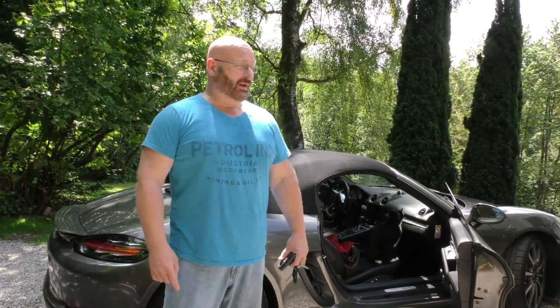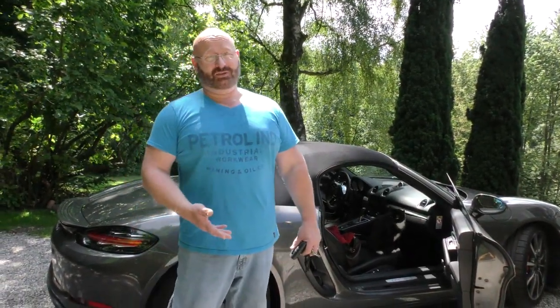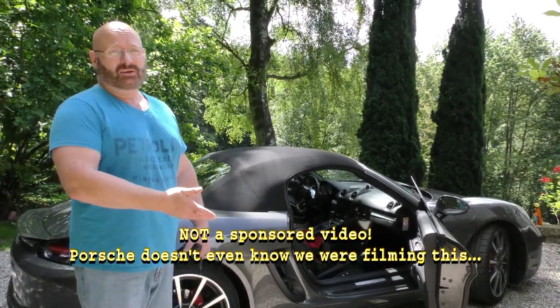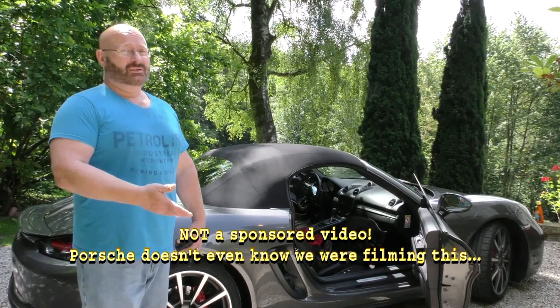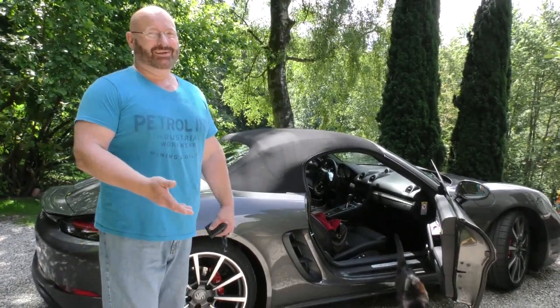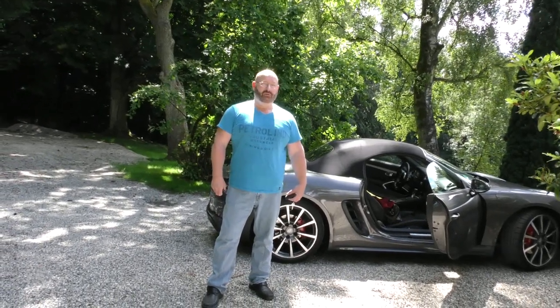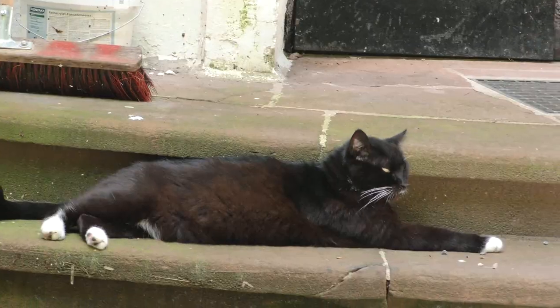Today we're gonna propel ourselves because the Porsche Center Mannheim was kind enough to give us this beautiful brand new Porsche Boxster 718 for a weekend. We will be going to the Museum of Precious Stones in Idar-Oberstein, which happens to be the birth town of Bruce Willis. So, let's go.